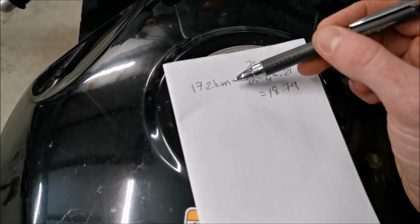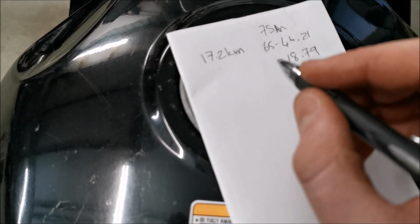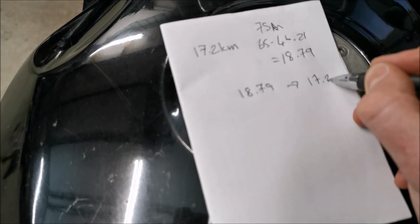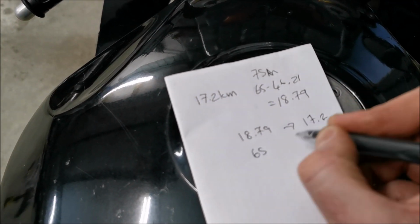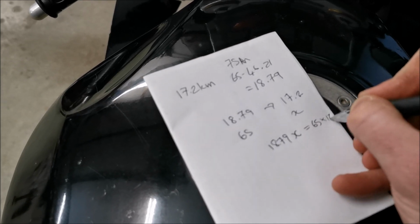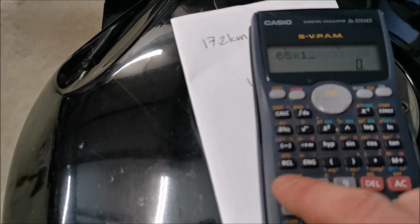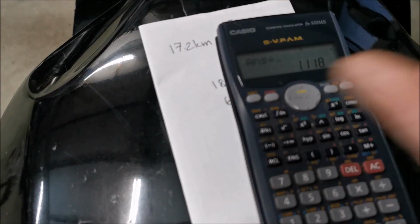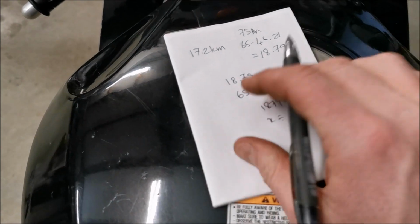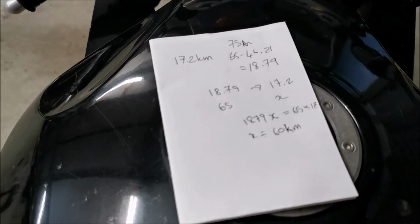So the first thing is, assuming that I'm riding it the way I am, what is my range going to be? So if 18.79 amp hours gives me 17.2 Ks, then 65 amp hours is going to give me X. So 18.79 X equals 65 times 17.2, and X in this case is 65 times 17.2 divided by 18.79. So about 60 theoretical kilometers, which is not great, but that's easily going to work and back. So that's not too bad actually, even if I don't charge up at work.